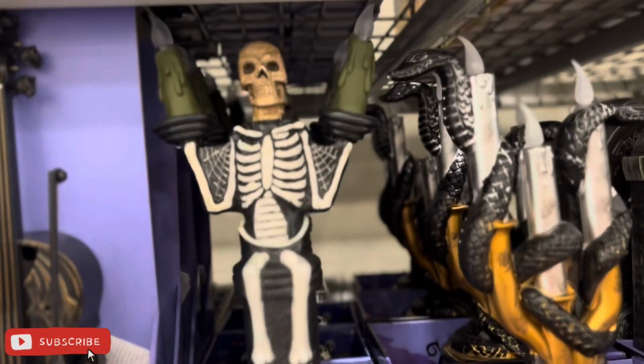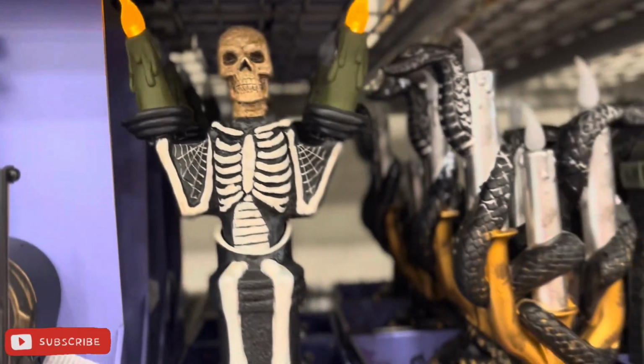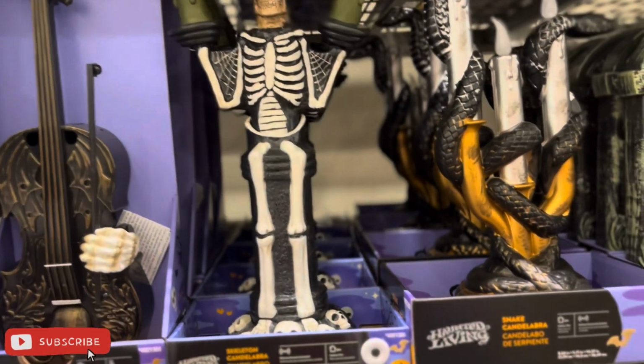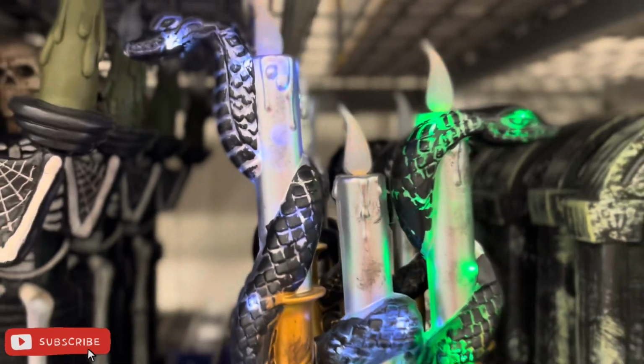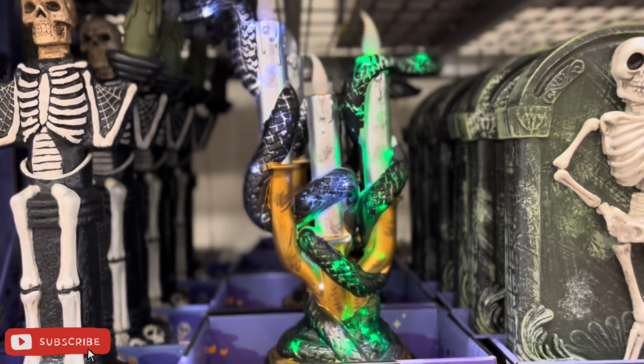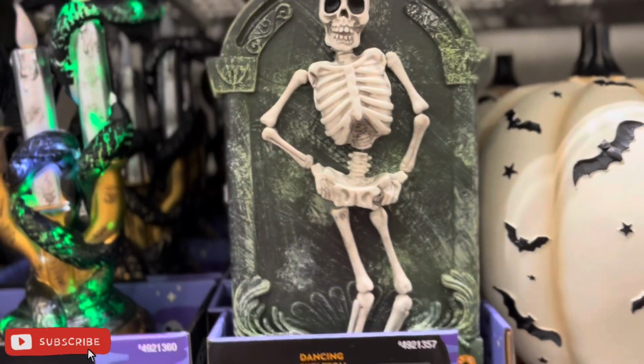Let's get on to this next little candlelight here. Yeah, he's animated. That's cool. All right, let's move to the next one. Another candle set. Can you just light up snakes on it? All right, this guy here looks like he's about to do some dancing.